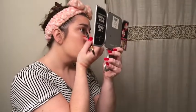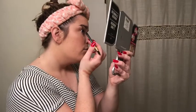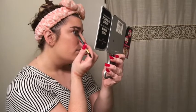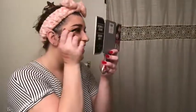So I'm just going to quickly fill in my brows. I'm using the Revlon Colorstay Brow Pencil in shade Soft Brown. It's got the pencil on one side and the spoolie on the other side, which I appreciate. Any brow pencil that doesn't have a spoolie on one end, I'm automatically disappointed because I've got some brows that can be crazy and I need to be able to tame them and brush them, you know?